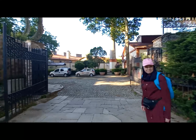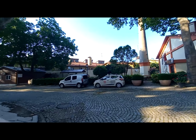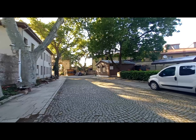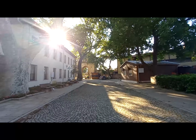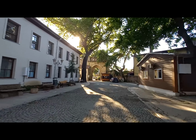This is how we leave the Gulhane Park. This is the exit. And I think it brings us closer to Aminonu. I'm not sure because I've walked before from Sultan Ahmet to Aminonu and it was right next to Gulhane Park. So I'm hoping that this brings us closer to Aminonu because that's our next destination.